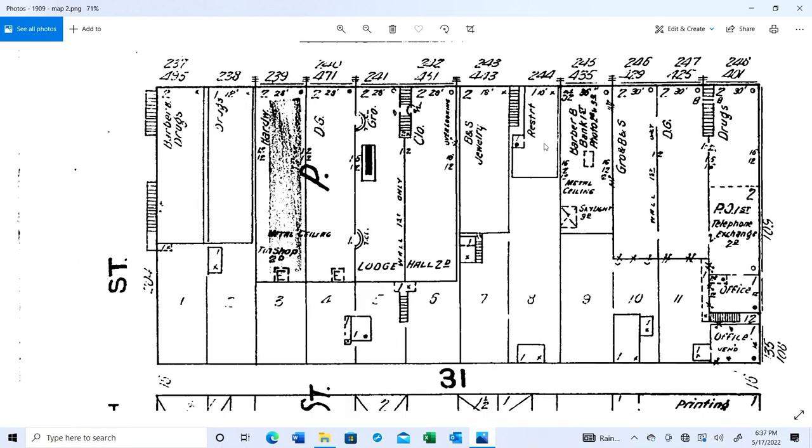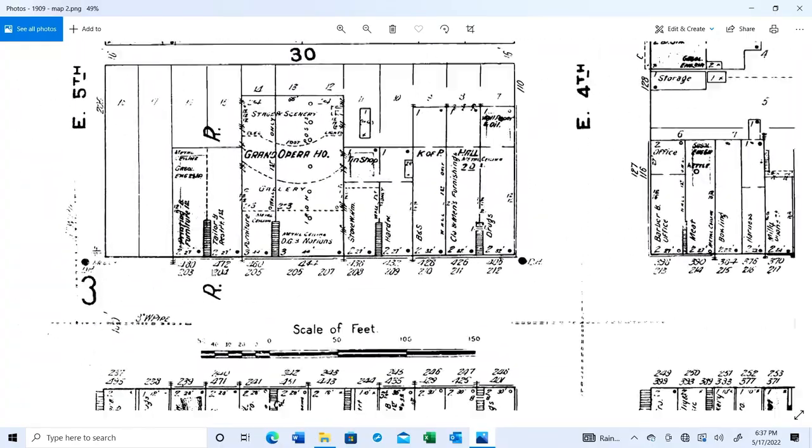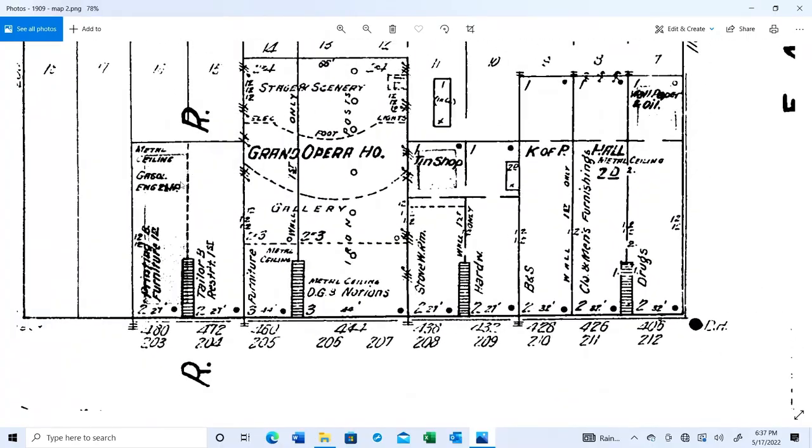Getting close to the fire. Nothing much has changed here. We'll zoom out a little bit. And the Grand Opera House. Now you got some details. There's the stage for the Grand Opera House. There's the first balcony. There's the second balcony. Metal ceilings. There's a lot of information if you want to do it.